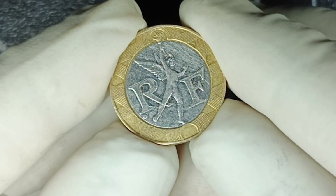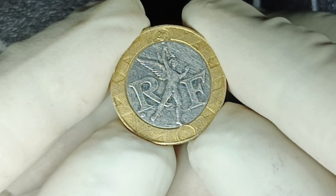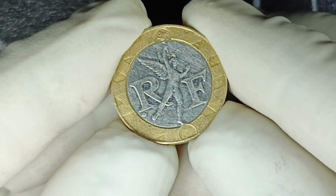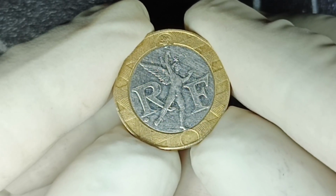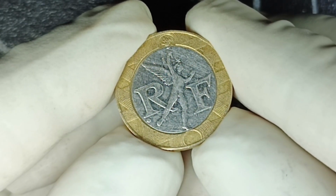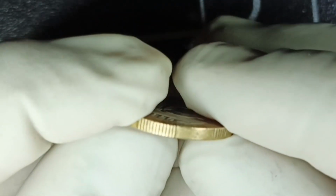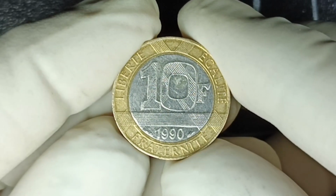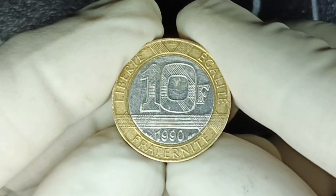In 1990, millions of these coins were minted, but only a few stand out due to rare errors, minting anomalies, or special qualities. It's these rare coins that collectors are willing to pay hundreds of dollars for. So, why would anyone pay $400 for a single 10 francs 1990 coin? Here are the key reasons.